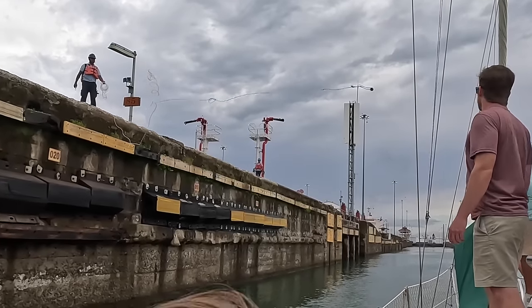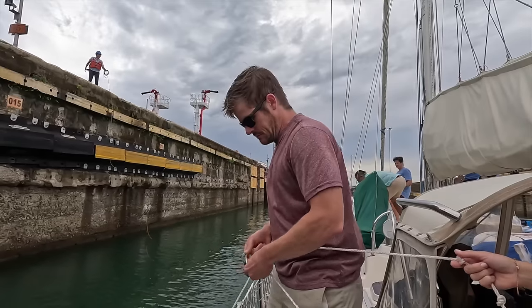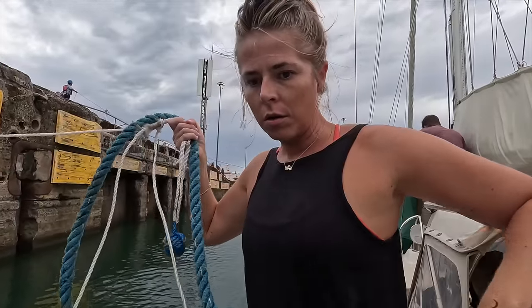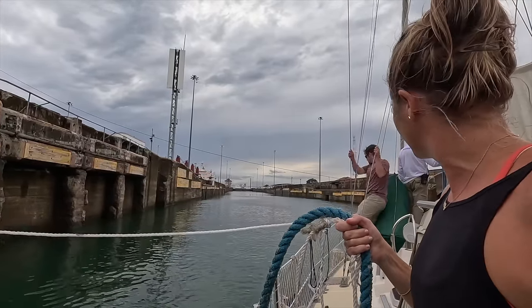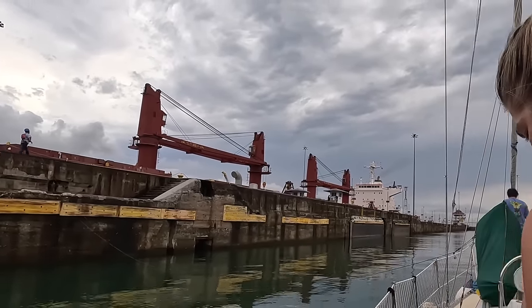The canal workers threw four small messenger lines down to us, one for each corner, and each of our four designated line handlers had to catch it and fasten it to our rented blue lines with a quick bowline. Then, using the messenger lines, the workers slowly walked us forward into the chamber.